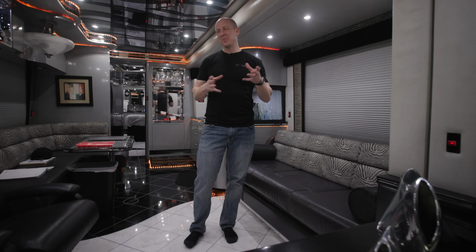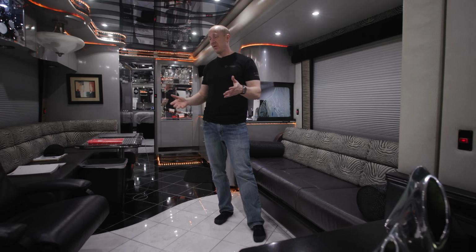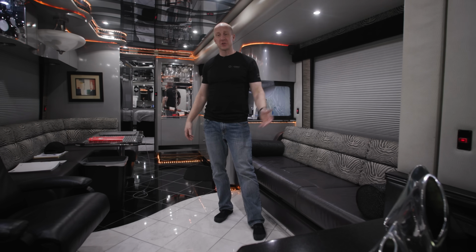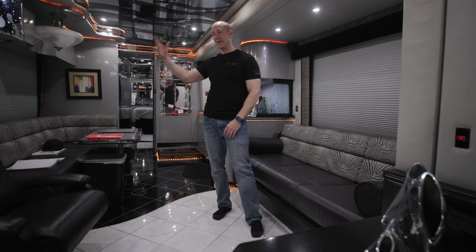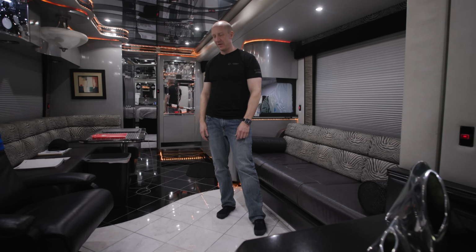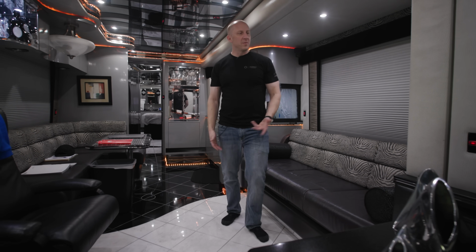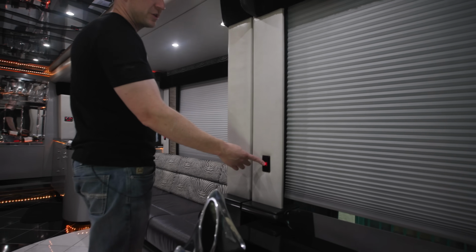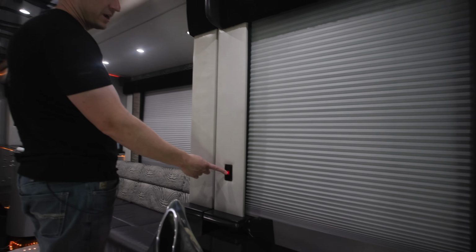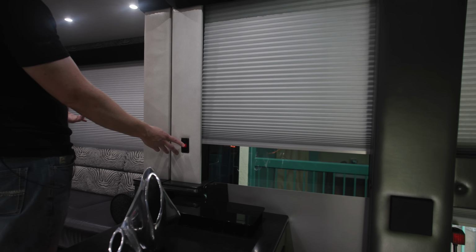And that, I think, is the real big difference between a coach and an RV experience. I am in here and I could be anywhere. I could be on the beach. I could be in Montana. We're here in Central Florida in the swamp area of East Orlando, and you can't tell. But the really cool thing about this whole thing is the shades. They're all motorized, powered shades where I can close them all and disappear.